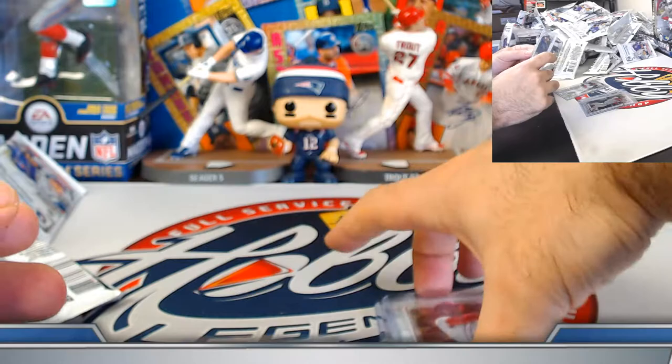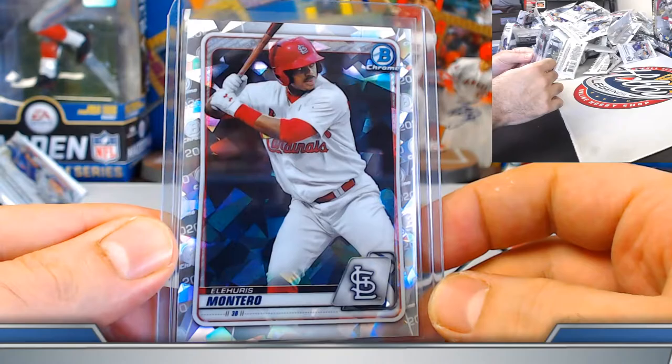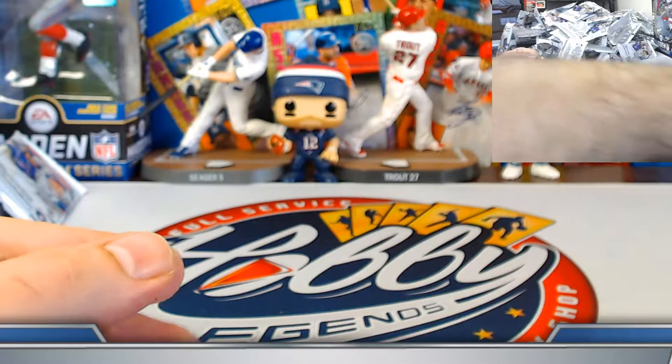Two prospect refractors out of 499 apiece, Jonathan India from the hobby box and Alec Manoah. Prospect Atomic refractor from the hobby box, Elvis Montero. So doubled up on the parallels on him. Paper parallels. Let's spread these apart.